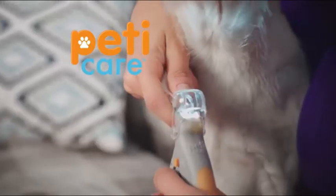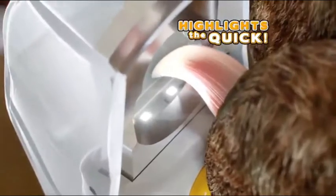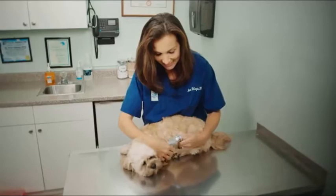Introducing PetiCare, the new pain-free nail trimmer that actually lets you see what you're doing. Pets have an internal vein called the quick. PetiCare highlights the quick, making it easier for you to safely cut your pet's nails. It's very important to make sure that your pet's nails are clipped on a regular basis.